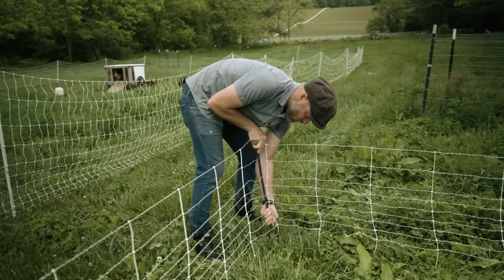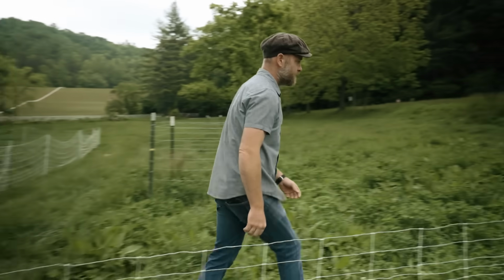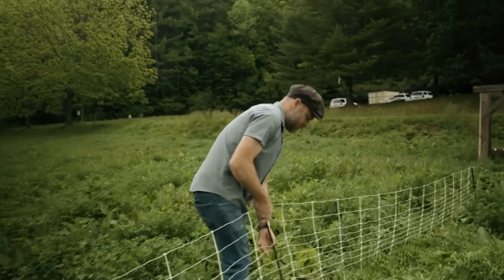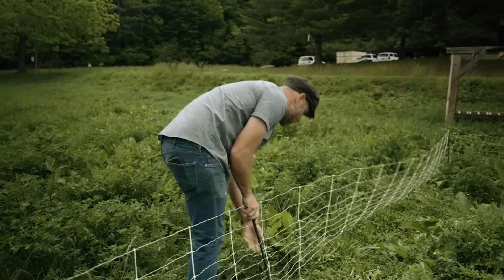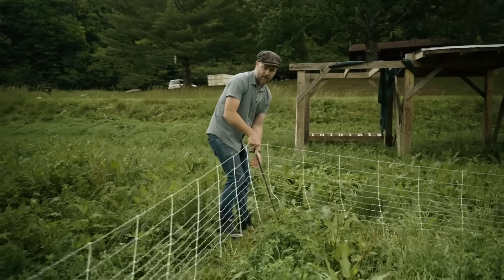Do you have to worry about clipping their wings? Turkeys, you do not have to worry about clipping their wings. They don't fly over this. That's what people, you know, this is so short. Like, why in the world, turkeys, not this brand, they're not gonna fly over this.